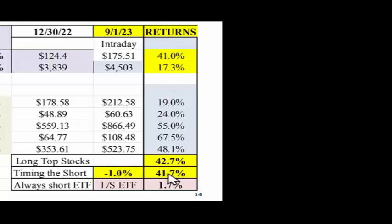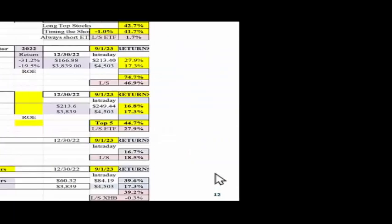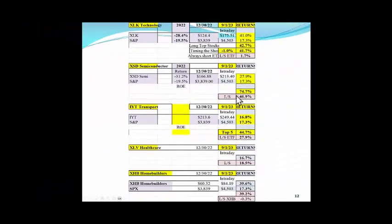So in this case, with the technology, it was good to be hedged last year. It was good to be timing the hedge last year. And for this year, it would be best to be timing the hedge. But for those other stocks we saw, let's go back to them, we would see that in some cases, short the ETF, long the stocks, this year we'd be up 46% in the semiconductors. We'd be up 27% in the transports, up 18% in the healthcare, and down 0.3% in the home builders.